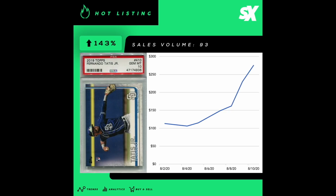But this Tatis card, it's just like the Luka Prism PSA 10. It's the base PSA 10 that people want to chase after. There's over a 7,000 pop of it. It's going up to $275 now. Clearly everyone who is into baseball and wants to get into a big star in baseball wants this card. Nate has called it the next Trout update rookie, the one that people are going to really want moving forward. So take that for what you will.